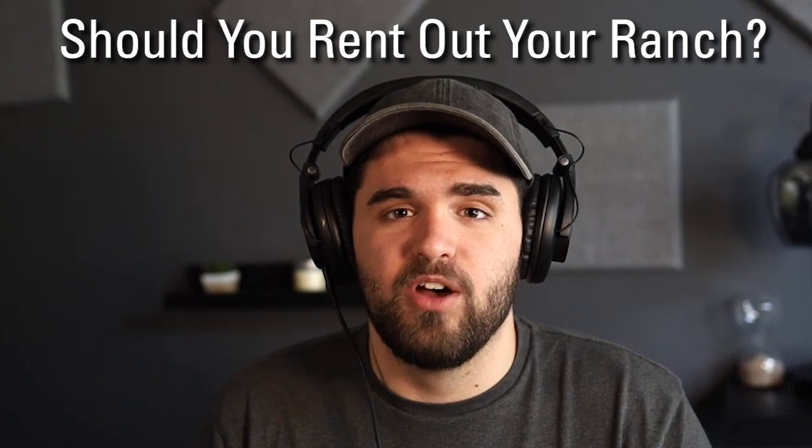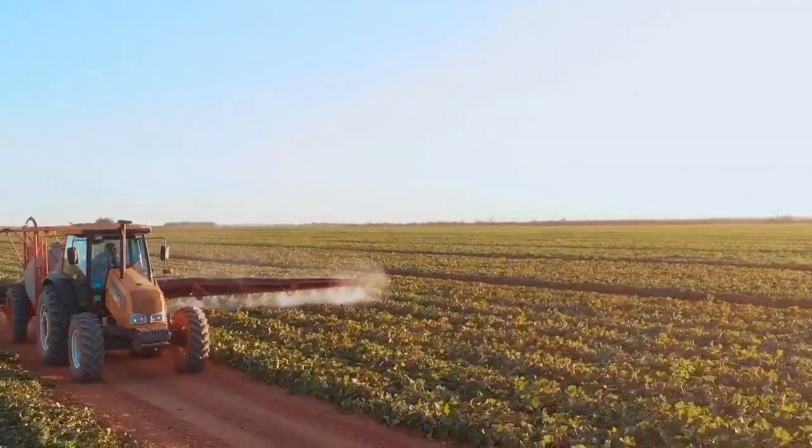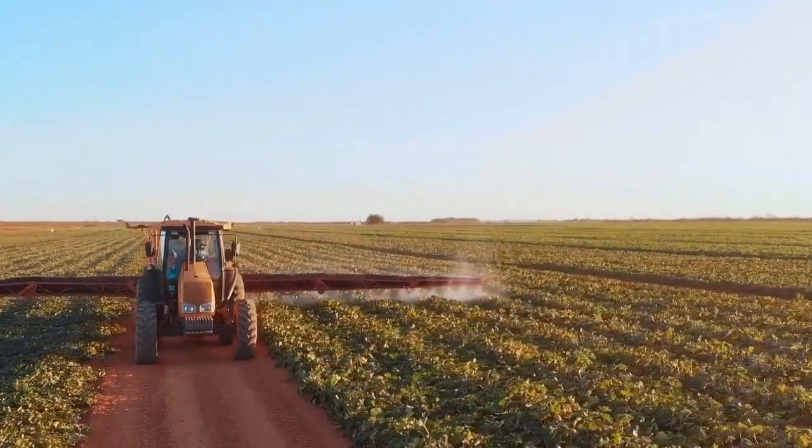Do you own a ranch that you're not utilizing to its fullest potential? Have you considered renting it out for extra income? With the rise of agro-tourism, it's never been easier to turn your land into a profitable venture.